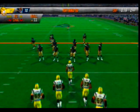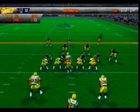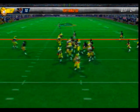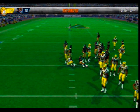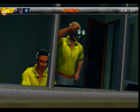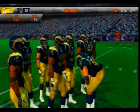First and 10. Ball on the 11-yard line. The Rams line up in a 4-3. Baker is there for the tackle at the 14. So after that run, we can see how the two main threats on the ground have fared so far.